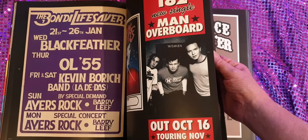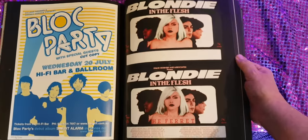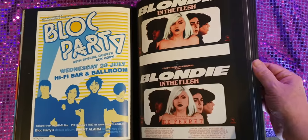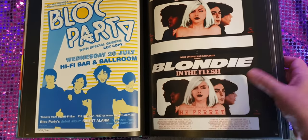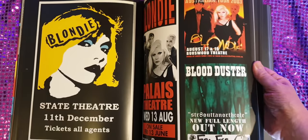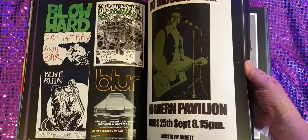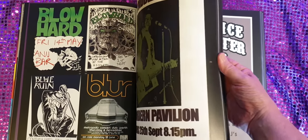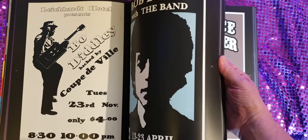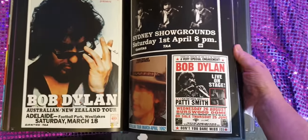So you can see I might have to do these in a couple of goes. I've got one of these, Blondie, 1977. And this one actually, my copy's signed because of course it is. Blondie, Blondie, Blondie. Bo Diddley, Blur. Bo Diddley, Bob Dylan. A lot of Bob Dylan.